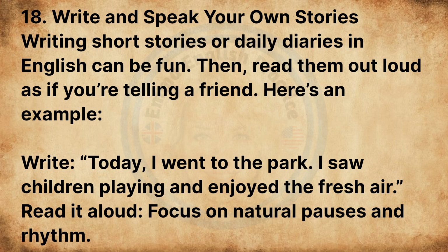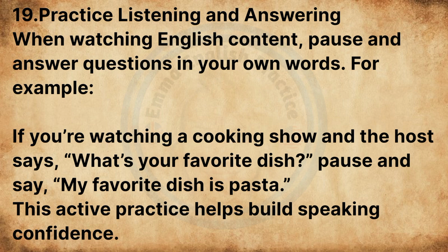18. Write and speak your own stories. Writing short stories or daily diaries in English can be fun. Then, read them out loud as if you're telling a friend. Here's an example. Write, "Today, I went to the park. I saw children playing and enjoyed the fresh air." Read it aloud, focus on natural pauses and rhythm.